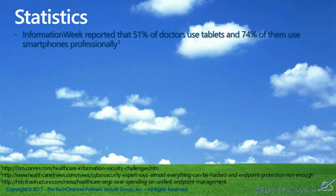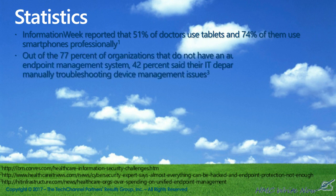In a survey conducted by Health Information Technology Infrastructure, of the 77% of organizations that don't have unified endpoint management in place, 42%, almost half of them, said that their IT departments are spending a lot of time manually troubleshooting device management issues. And in that survey, they estimated that those organizations are overspending by about $100,000 a year, simply because they don't have any kind of automated, unified endpoint management system in place.